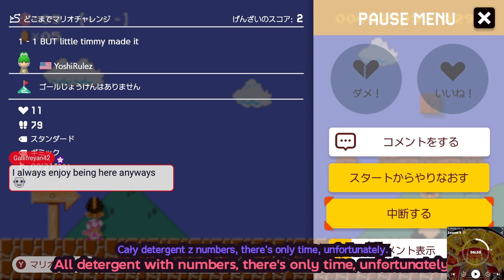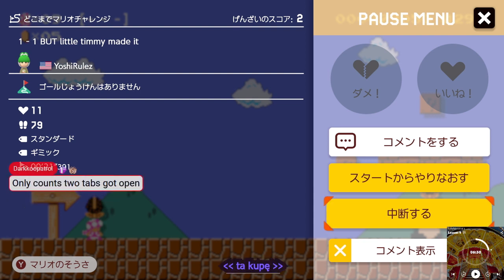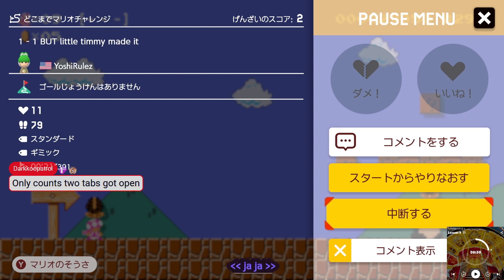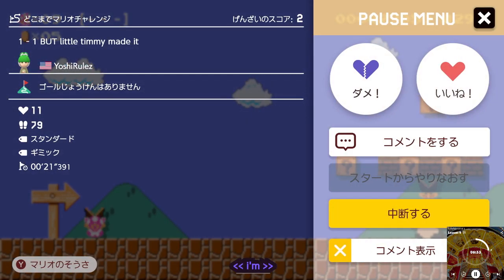Always enjoy being here anyways. Well, I appreciate that. I am honored that you enjoy your time here. Dark Koopa simping. Nice. Only counts 2 tabs got open? Yeah, it only counts 2 tabs per IP address. I don't know how it counts with different IP addresses, but yeah, 2 tabs per IP address. Oh, I was supposed to exit, dang it.